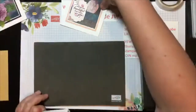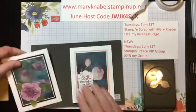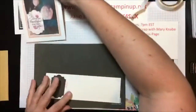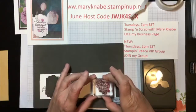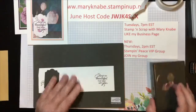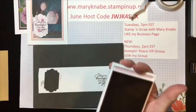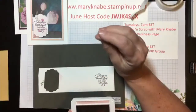Now, this is my other one, the same dimensions on all of the cards I'll be showing you, okay? But let me show you how I made this tag, okay? So again, I started with stamping the sentiment in Blackberry Bliss ink. Then I'm using Blushing Bride. Now the color of paper and cardstock for this Perennial Essence Designer Series paper is actually Petal Pink.